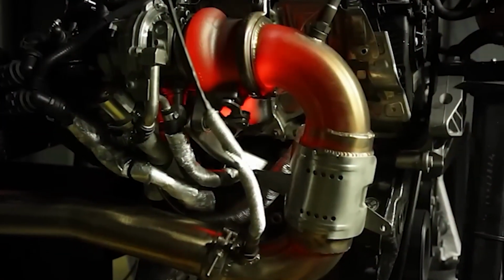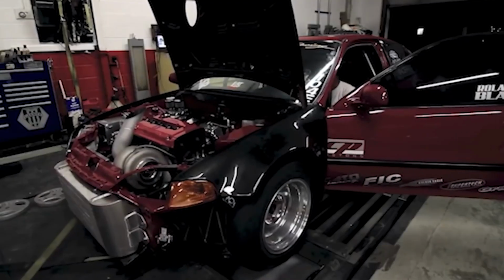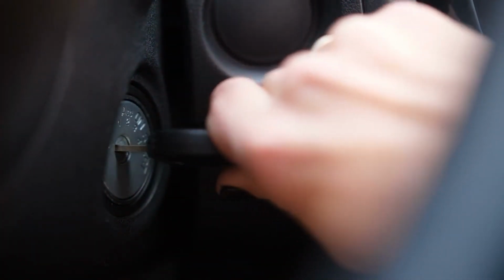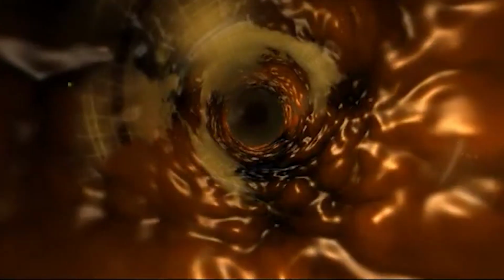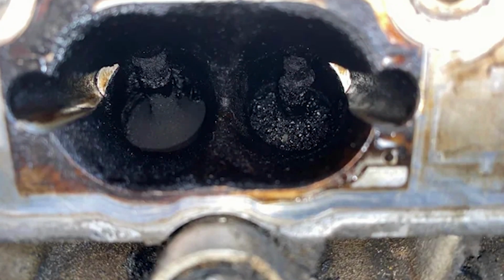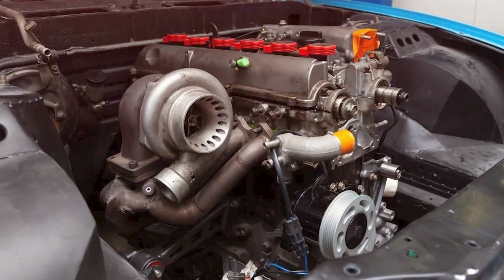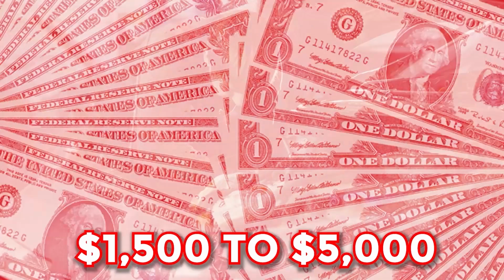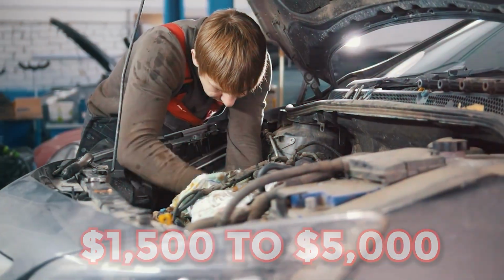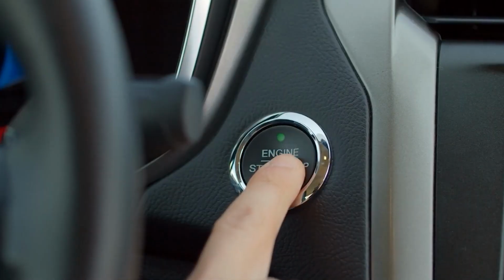Here's why. Turbochargers can reach temperatures of 1000 degrees Fahrenheit or more while running. If you shut off the engine too soon, the oil inside stops circulating, and the extreme heat can cause the remaining oil to overheat and form carbon deposits. This buildup, known as coking, restricts oil flow, leading to turbo failure, a repair that can cost anywhere from $1,500 to $5,000. To avoid this, let the engine idle for 30 seconds to 1 minute before switching it off.